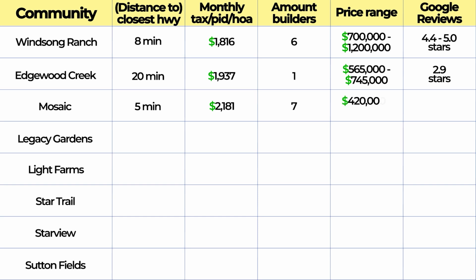Now on the MLS, listings range from a $420,000 townhome all the way up to a luxury home on a 70-foot lot for over $1.2 million. The setup is similar to Windsong Ranch in that you've got a wide range of price points within the same neighborhood. Now, as for builder reputation, the community is still pretty new and it really doesn't have much feedback.